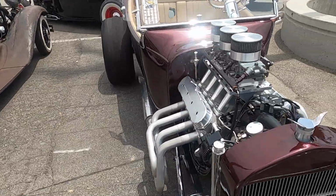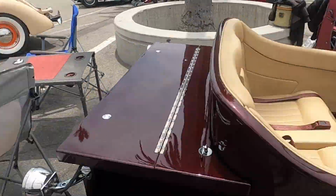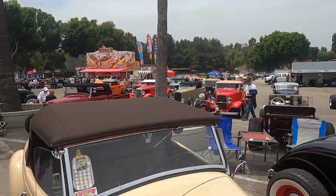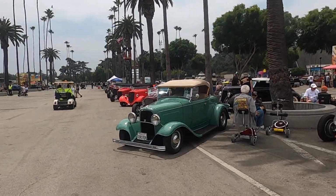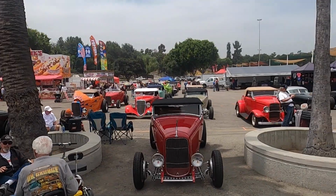Now here are a couple of cars that I have seen. This one here with this LS motor and the carburetors, and this one here with the 4BT. I have seen them at different shows around, including the Good Guys down in San Diego.